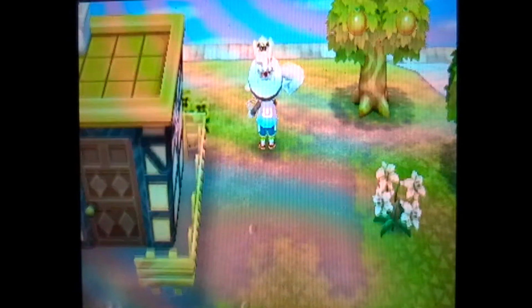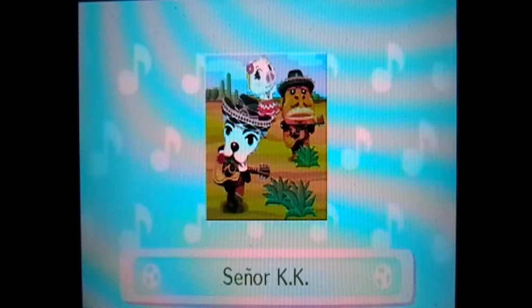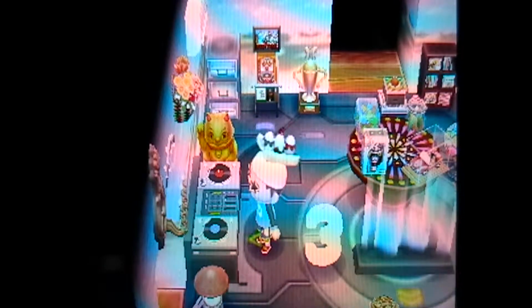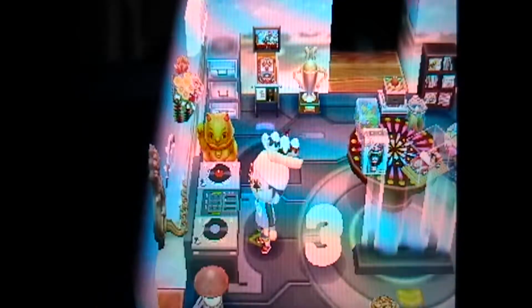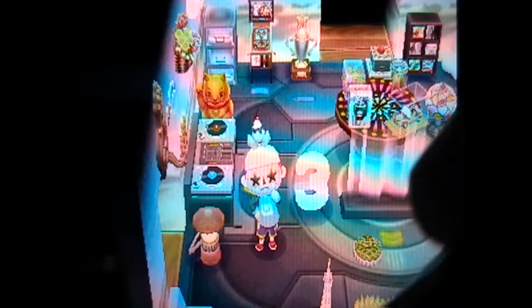I've got a lot of stuff in my pocket, so let's go to our house actually and take care of that. Oh, love this floor. Oh, man. Senor KK. Awesome. King KK. And it's already in there. Stealth Cupcakes. We remember that one from past Animal Crossing games. KK Gumbo. Alright, we got some stuff to go sell, so let's get right to it.